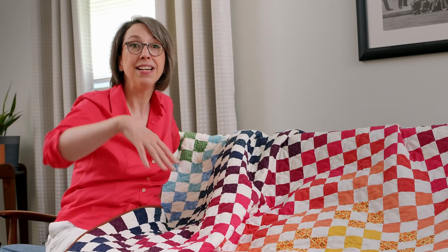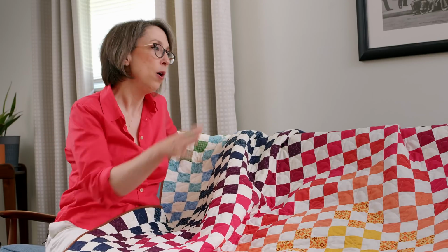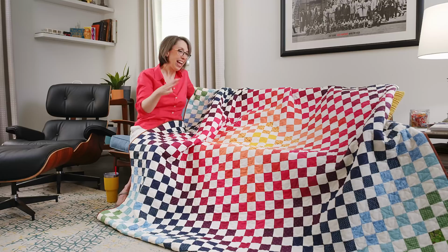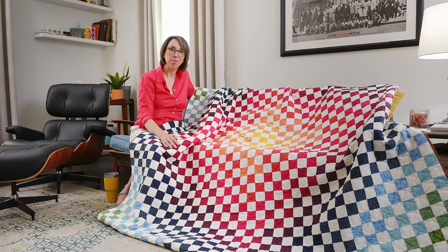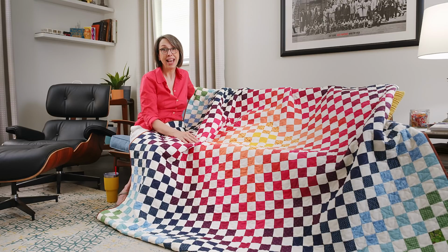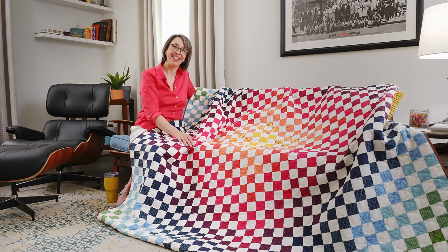I had not actually broken down the shirts when we chose these. So when we picked the fabric, there were shirts laid out all across our living room floor. And we just wanted it to really, really be reflective of what Mimi had done. And it was a lot of color. And so here we are with a lot of color.